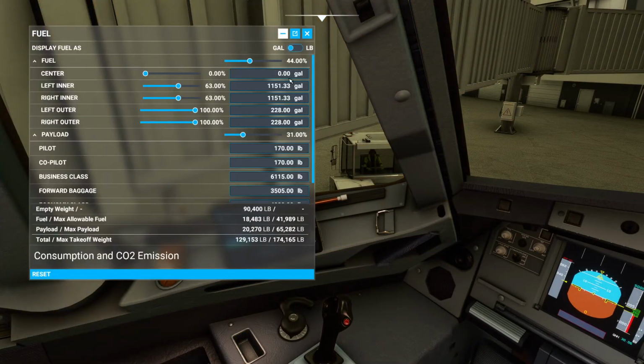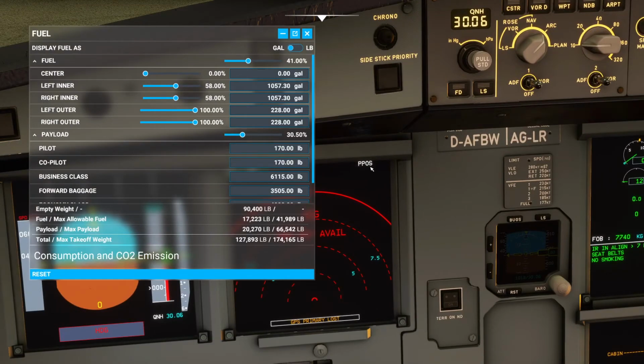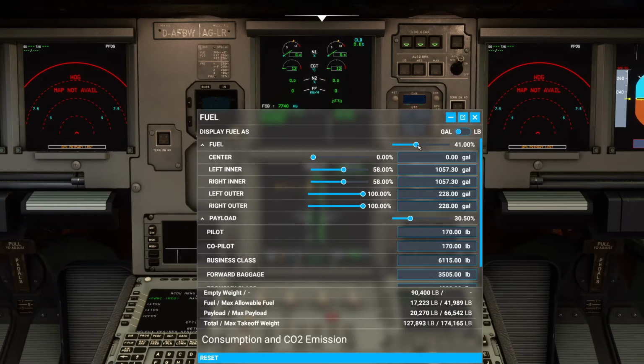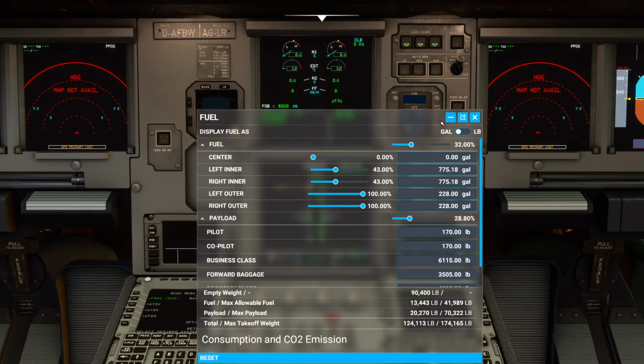Go ahead and grab a fuel. 5.9, we're going to go ahead and bring this down a bit here. Let's go ahead and go over to that. Alright. Bring that down there. Fuel is going to be 5.9. It's going to be 6.0 we're going to have to rock with. But that is A-OK. Payload.